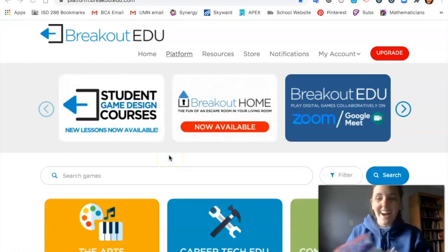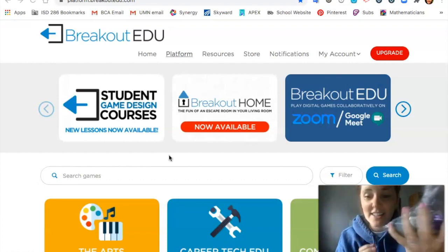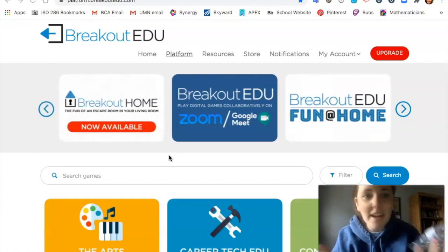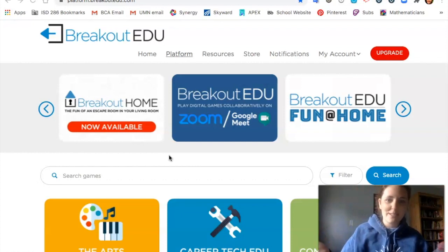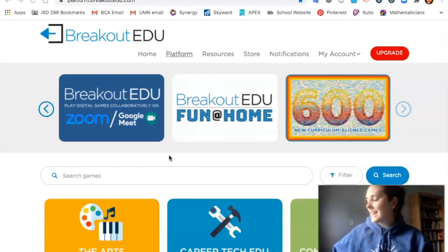Honestly, I just went to Home Depot and I just bought a bunch of blocks. I just made that investment for myself, and I've run these games in my classroom at school and even with campers at camp sometimes. So that's another option.